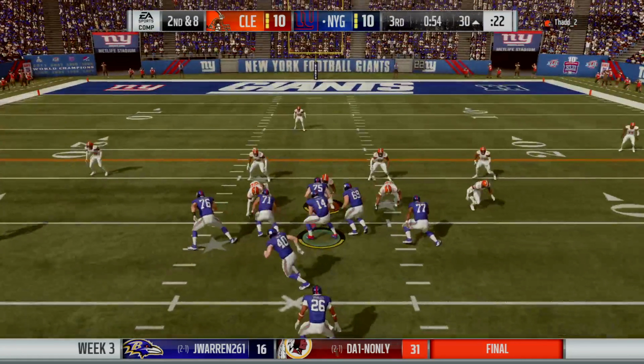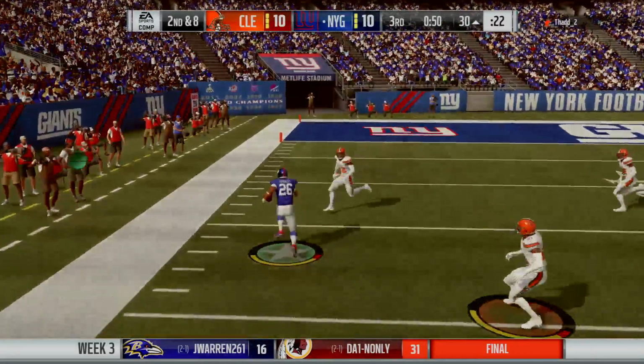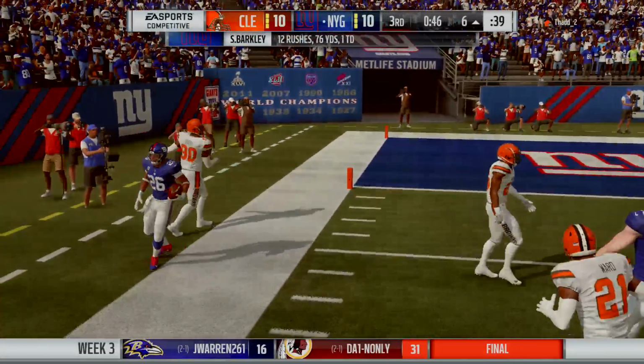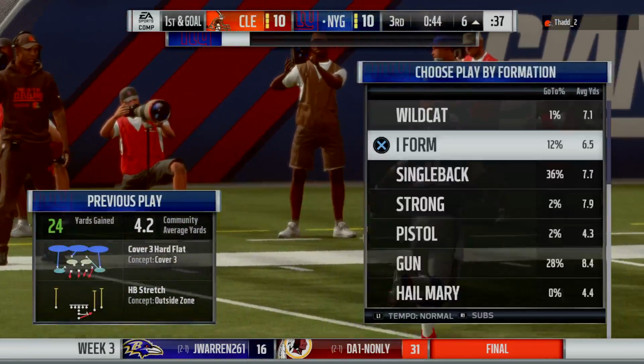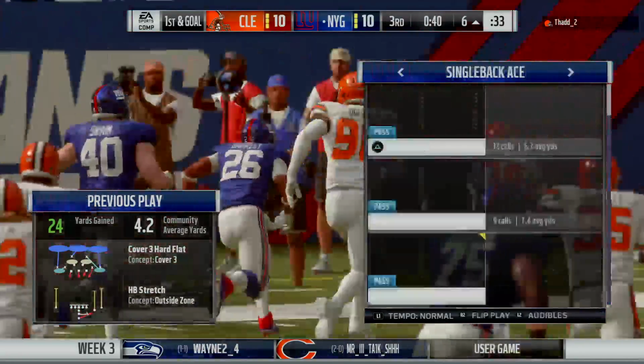Here we go now! Again, it's Barkley. Skirts by at the 15. And down he goes, taking it inside the 10, just shy of the 5 at the 6. Good yardage as he rumbles for 24 and a first.